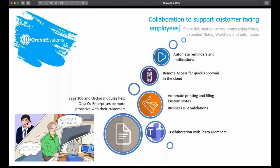We also have the remote access for quick approvals in the cloud, as well as approvals in the workflow console. And a lot of this is underpinned by Extender to automate the processes and enforce the validation, as well as process schedulers that can automate sending some reminders and some notifications.